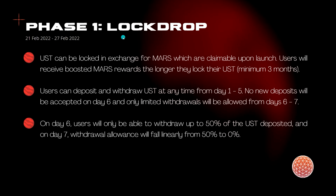So phase 1, the lockdrop, is similar to Astropod. You can lock up UST in exchange for MAS tokens, and then it will be claimable upon launch. And users will also receive MAS rewards the longer they lock their UST, with a minimum of 3 months to 18 months. So the lockdrop has already started and we are at day 1, but this will carry on for 5 days, and after that there will be 2 days where you can have limited withdrawals and no deposits. So just to clarify again, on day 6 users will be able to withdraw up to 50% of the UST deposited, and on day 7 the withdrawal allowance will fall linearly from 50% to 0%. If you deposit now, anytime from now to day 5, you can basically withdraw the full amount without any penalty.